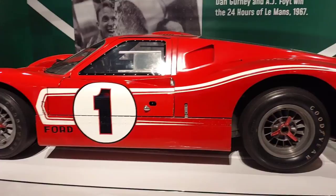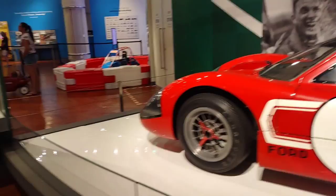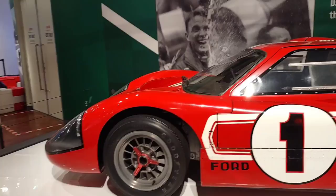You could literally take this car apart in pieces. That's how easy it was to just rip this car apart real quick. Every panel unsnaps and comes off in sections.